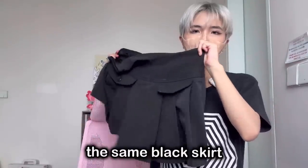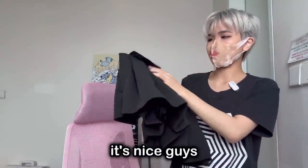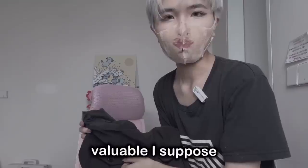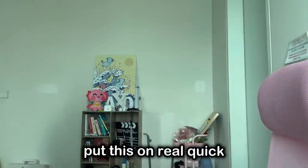Next up, the same black skirt that I have been wearing since I was 16 years old. It's nice, guys. It has pockets. They're fake pockets because they think women don't have anything valuable, I suppose. But they still look like pockets. So I'm gonna put this on real quick.